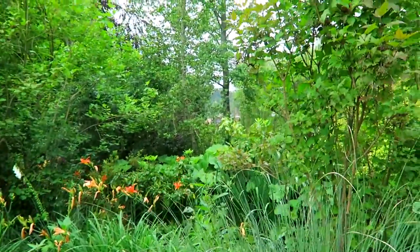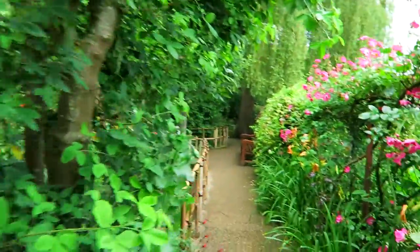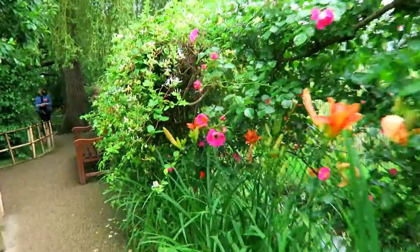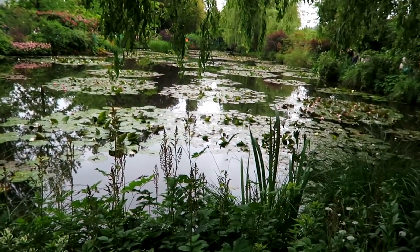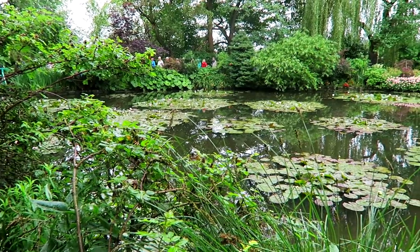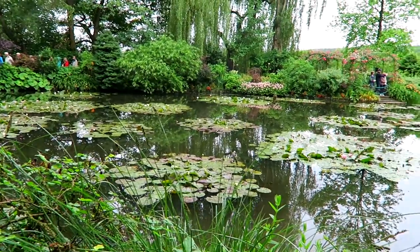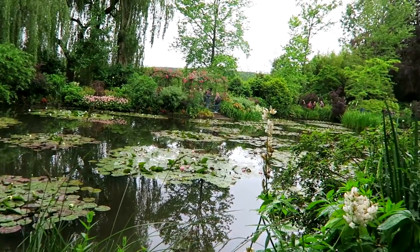You can actually see his house through there. Did you see the willows too? I mean, yes. That he painted. We were standing behind one for a while. It's really pretty.